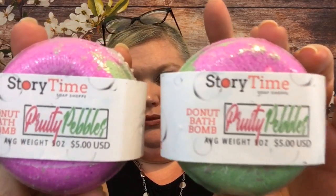And then we have two donut bath bombs. This is why it smelled like Fruit Loops. We have two donut bath bombs in Fruity Pebbles. So, yep. That's exactly what I was smelling, and they smell amazing. These are $5 each. Those smell so good. And then you can apparently choose between bath bombs or shower steamers. And then it says we've included some sweet fragrances for your pleasure, so it's just going to vary.